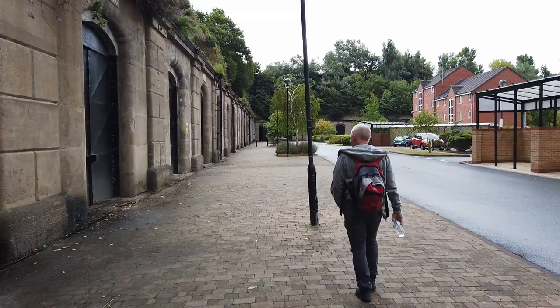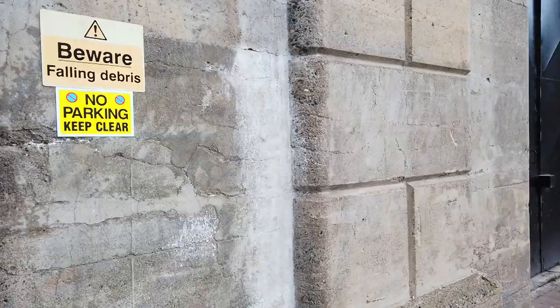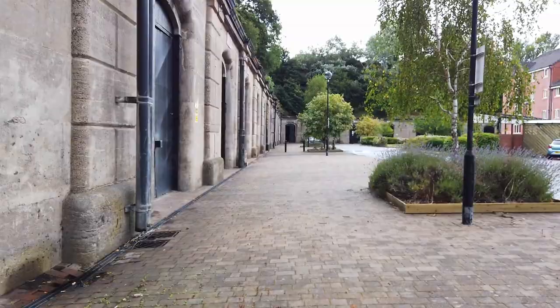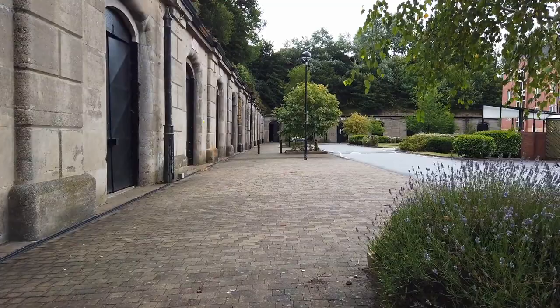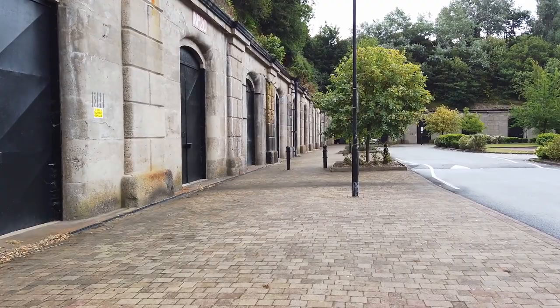Eric's found another one open. Muddy? Yeah. Oh no. Do you know what? I have my walking boots, but I forgot to put them on. Certainly not traipsing through that, mate. Danger, falling debris. Obviously no parking in front, just in case the debris falls on your car. I think the one by Green's Gym, every time I go past there and have a look, it looks proper sodden. That one's full of mud. So it's seeping down. Well, that's why the Dingle Tunnel collapsed.